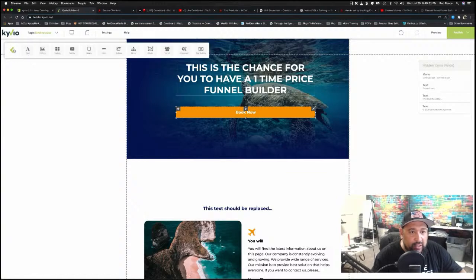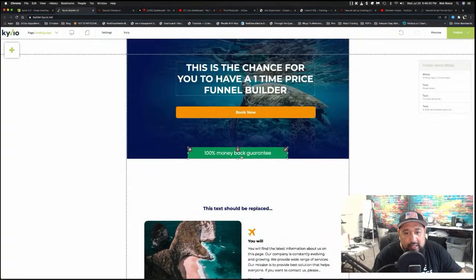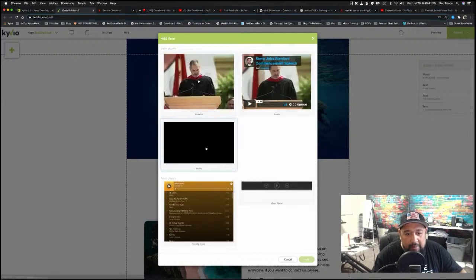This button here looks like you're able to add additional elements as well, as simple as clicking on it and clicking the element that you'd like added. That's pretty easy and simple to do. Let's see what else they have here. You can add video if you'd like. And the type of video it looks like. Oh, it's got even an audio player.